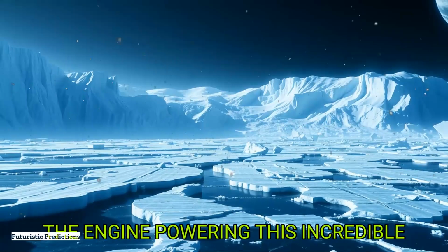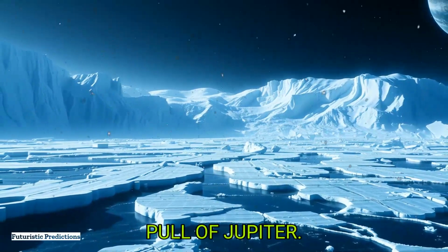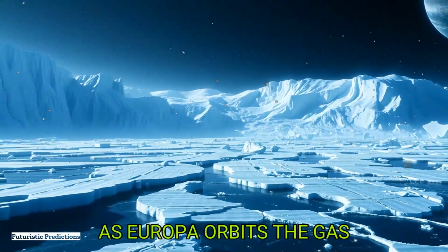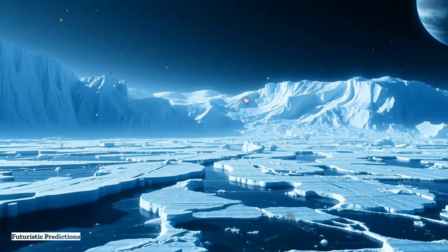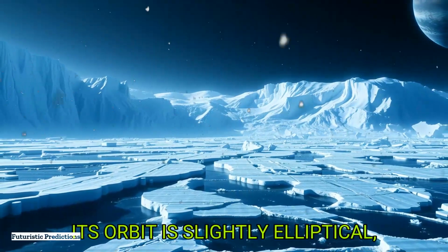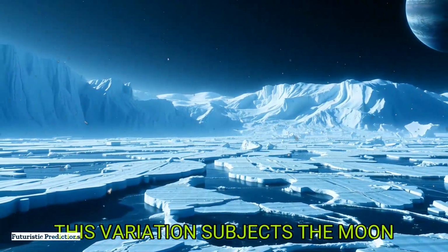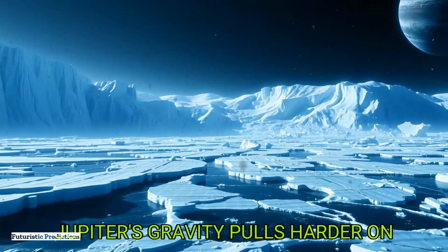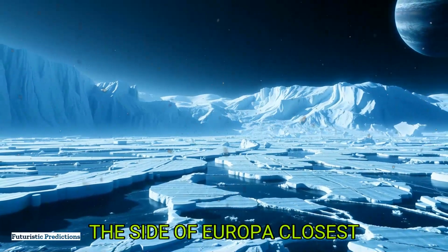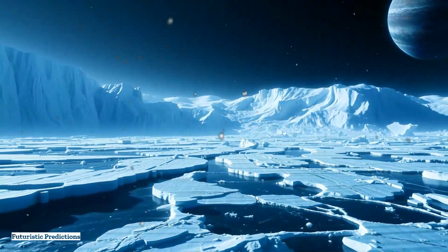The engine powering this incredible activity is the immense gravitational pull of Jupiter. As Europa orbits the gas giant, it doesn't follow a perfect circular path. Its orbit is slightly elliptical, meaning its distance from Jupiter changes. This variation subjects the Moon to a relentless tidal tug of war. Jupiter's gravity pulls harder on the side of Europa closest to it, then relaxes its grip as the Moon rotates.